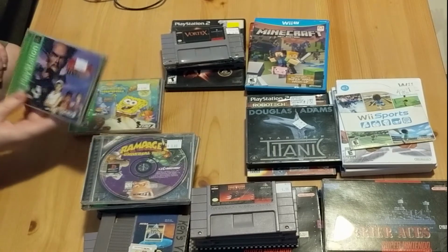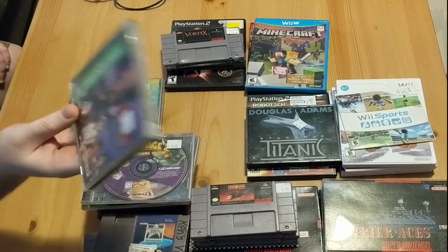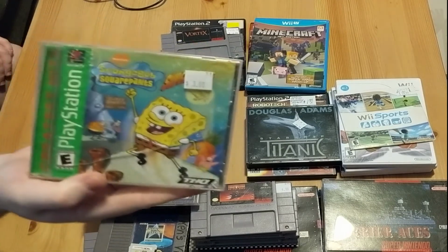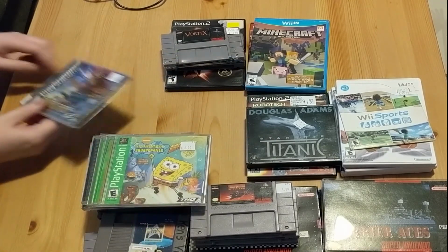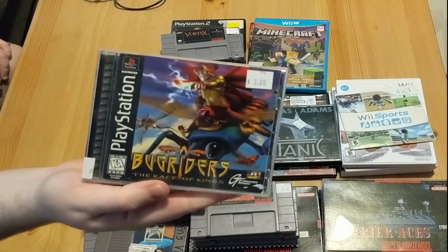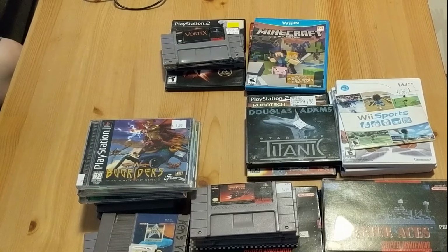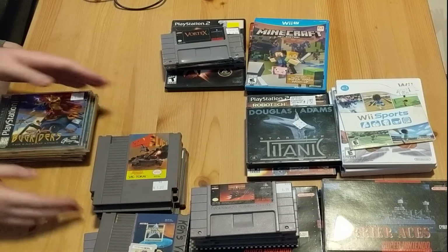I like that their PS1 games were even cheaper. Tekken 2 for $3. I think I have a disc and manual only for this, so that's an upgrade for me. SpongeBob SquarePants Super Sponge. Another upgrade where I just have the disc. And Bug Riders, The Race of Kings. Very strange looking cover there. That was $3. So very nice. The PlayStation games were definitely great on that, but there's some good NES titles in there too at $5 a piece. So happy to pick those up.